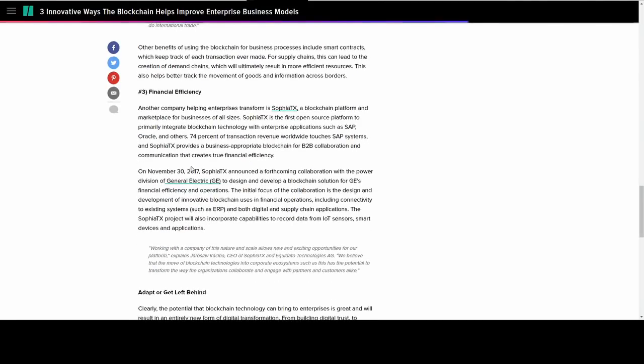So here we have, on November 30th, 2017, SophiaTX announced a forthcoming collaboration with the Power Division of General Electric to design and develop a blockchain solution for GE's financial efficiency and operations. The initial focus of the collaboration is the design and development of innovative blockchain uses in financial operations, including connectivity to existing systems such as ERP and both digital and supply chain applications. SophiaTX will also incorporate capabilities to record data from IoT sensors, smart devices, and applications.